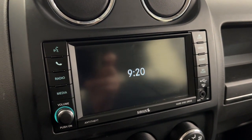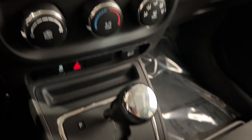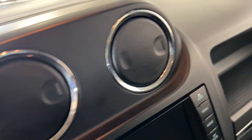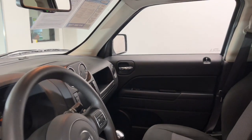These are just some of the great options this vehicle comes with: keyless entry, satellite radio, four-cylinder engine, heated mirrors, fog lamps, Bluetooth connection, power driver seat, electronic stability control, pass-through rear seat.